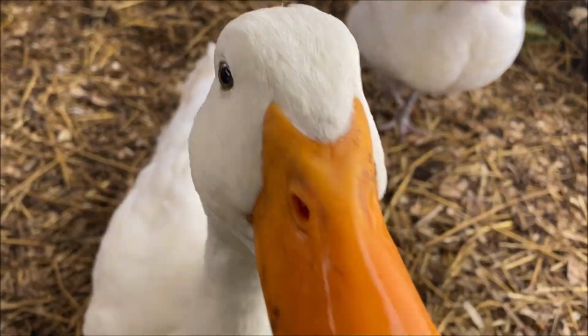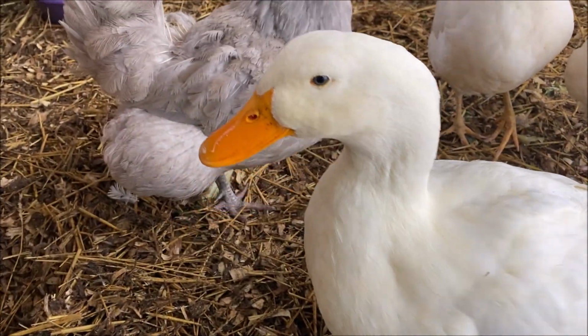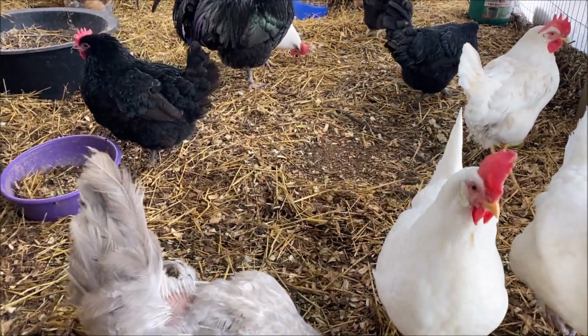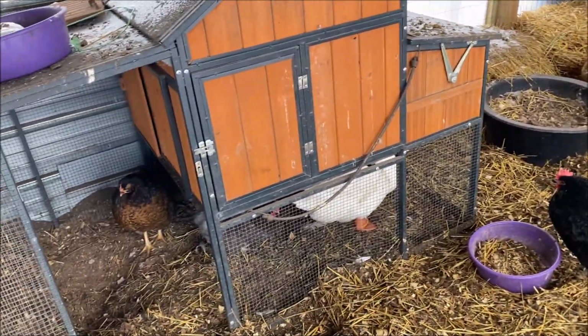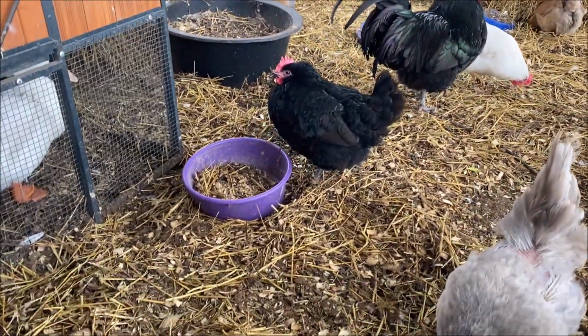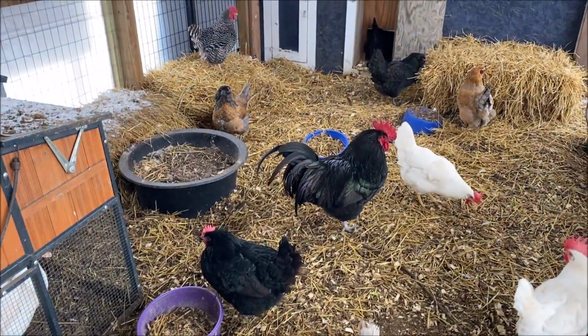Hi there. Hi, grumpy duck. Ow. Good thing they don't have real sharp beaks. I do notice everyone's a little more subdued. It's afternoon. We have lost about 9 more degrees, so we're down to 20 degrees now. It's getting a little chillier, but they should still be fine. This little one here is starting to look a little cold and puffy and scrunched up.